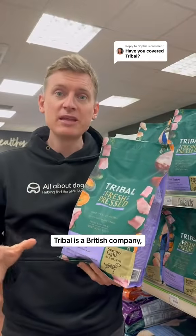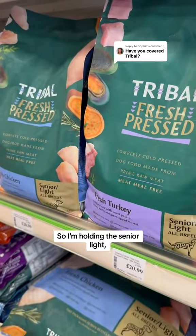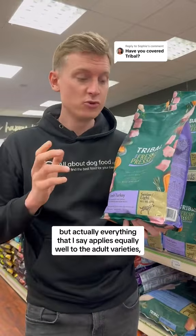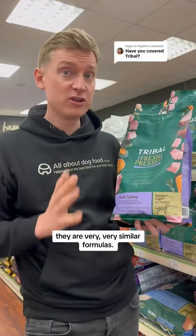Tribal is a British company. They get their cold pressed foods like this one made over in the Netherlands. So I'm holding the senior light, but actually everything that I say applies equally well to the adult varieties. They are very, very similar formulas.